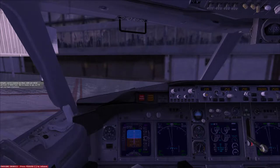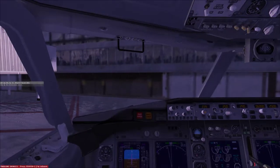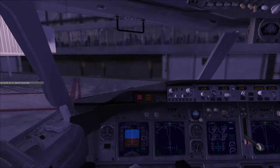Thanks. All right, we're cleared as filed with an initial altitude of 6,000 feet. We're ready to go, so I'll get our taxi clearance. Ski Pole ground, World Travel 293 with Papa, ready to taxi, IFR. World Travel 293, taxi to runway 24 via taxiways Alpha 9, Bravo, Echo 1. Altimeter 2921. 24 via Alpha 9, Bravo, Echo 1, World Travel 293.